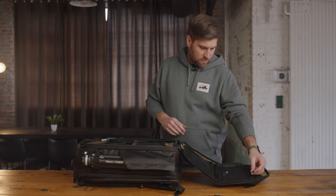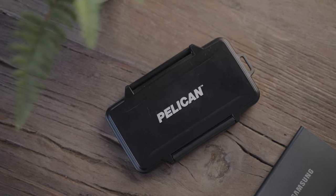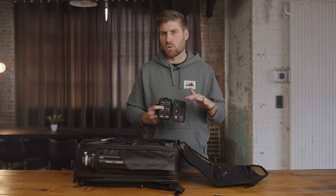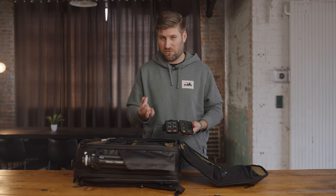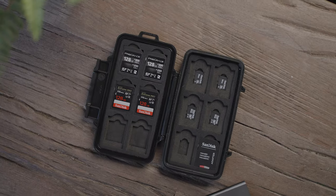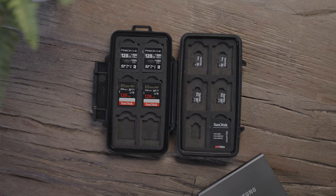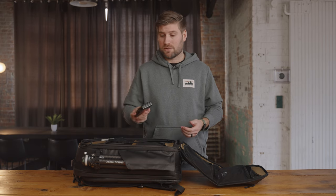All right, I have my SD card case from Pelican. It's a little bit more expensive than the cheaper ones, but this is totally worth it. I've tried the cheap ones before and they've literally ripped my SD cards in half because of the type of foam or plastic that they use. This is the only one I found that has this squishy foam and hasn't destroyed my SD cards. So that's worth the extra $10 or $15 over the cheaper ones.